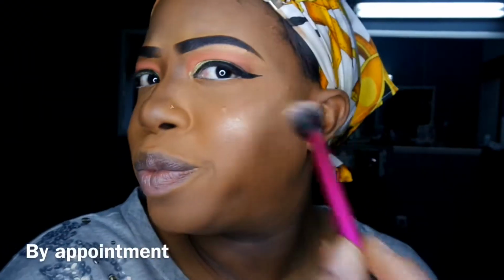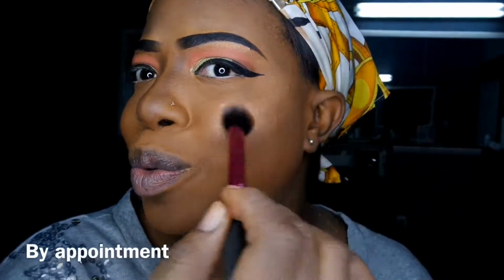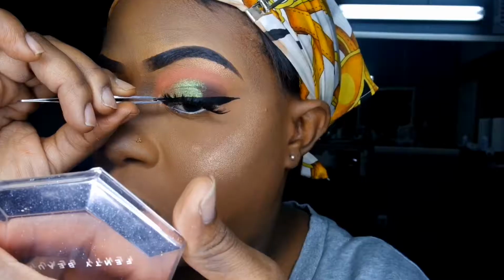Eyebrows on fleek though. This is my Nefertiti highlighter from Juvia's Place. Loved it. Got it on Black Friday. Big shout out to Juvia's Place. I stay with my notification on for y'all.